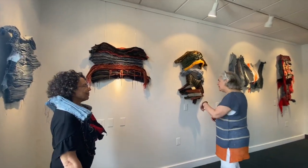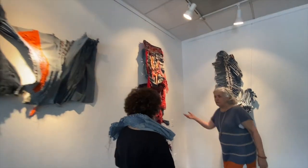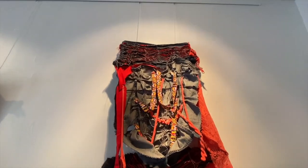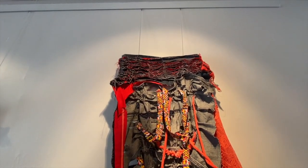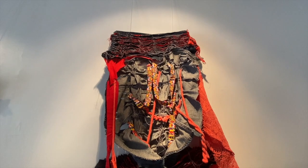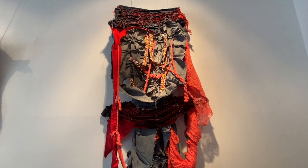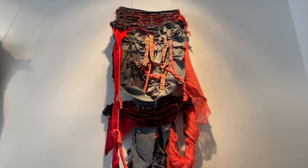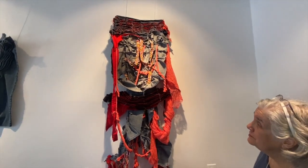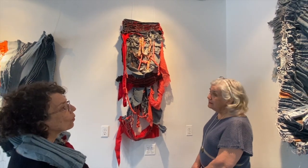Exactly. Let's go back and talk about this piece that was right where we first started. You said that this is your most current piece? Yes, this is my most current piece. And I was given very many materials. So I actually have a lot to say about every little process that I went through, but I prefer that the viewer make up their own idea. I will say it does have some influence of human form. So I will say that.